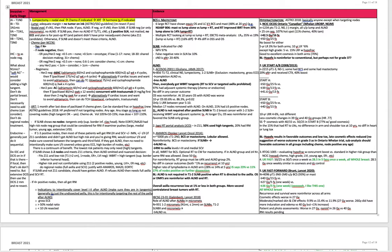Alternatively, if there are cardiac issues and you want to avoid adriamycin, you can do TC. This means docetaxel, 75 milligrams per meter squared, and cyclophosphamide, 600 milligrams per meter squared every 3 weeks times 4 cycles. Note that T in TC is docetaxel. In AC plus T, it's paclitaxel. The paclitaxel dose is 175. The docetaxel is just 75.